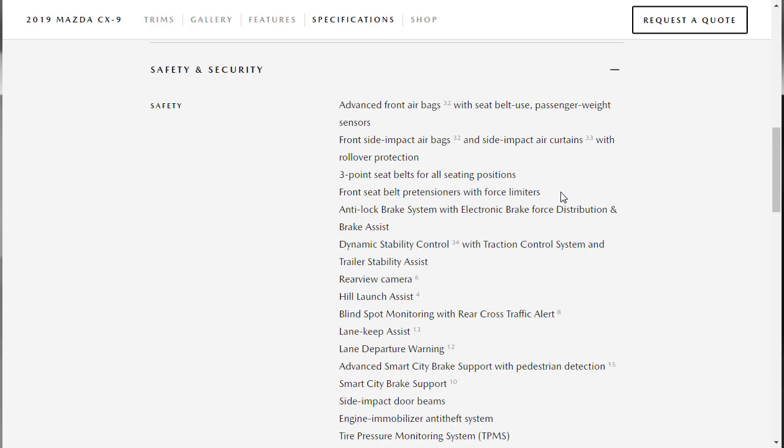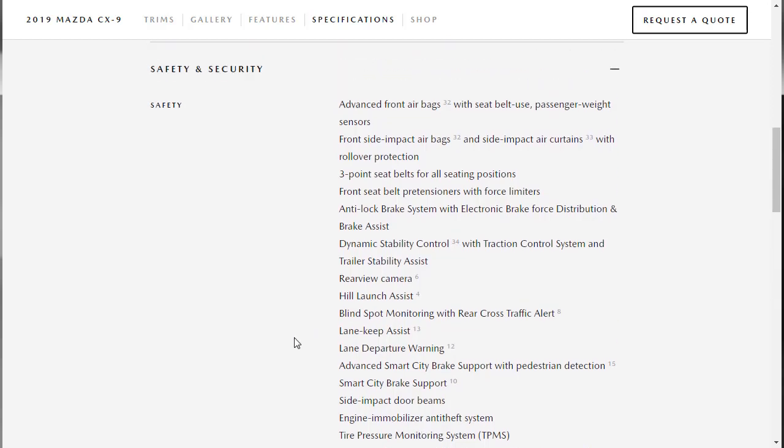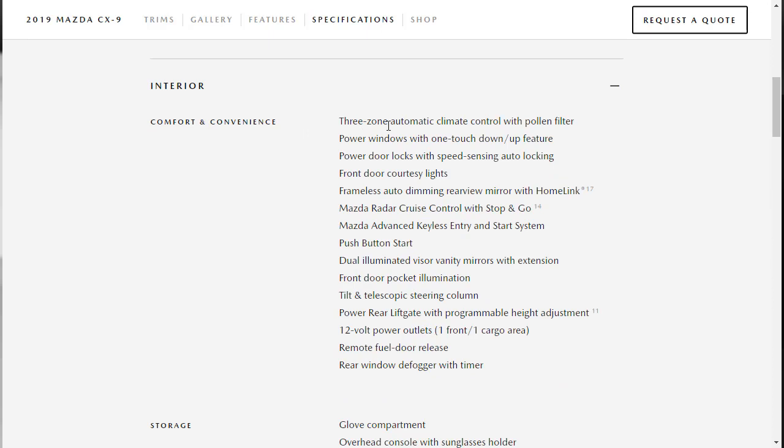Okay, let's look at some standard safety features for our Touring trim. Looks like we get the rear view camera, hill launch assist, blind spot monitoring, lane keep assist, lane departure warning. Oh, smart city brake support. Okay, we got that. Advanced smart city brake support. Tire pressure monitor, engine immobilizer, side impact door beams. Sounds like we got everything we really need from the safety and security standpoint. Let's see if there's anything else that's notable. Over here on the interior side of things, we got 3-zone climate control. I'm not going to read it all, so if you want to make sure you read the whole thing, just pause the video.